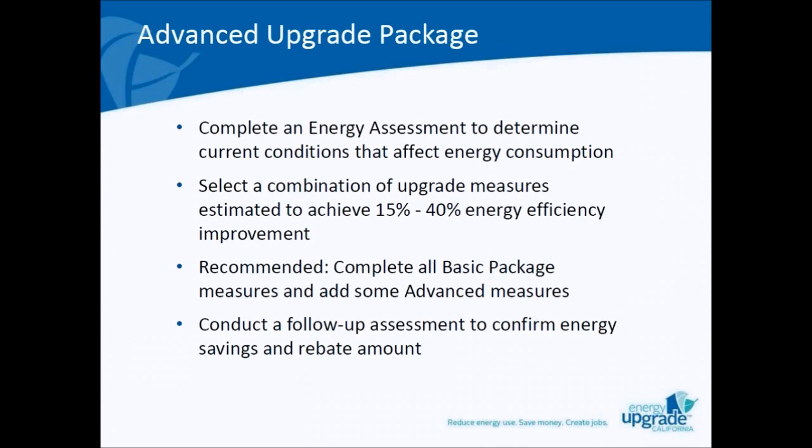And then we do recommend that you complete the basic package measures, since a lot of those are really kind of the meat and potatoes, if you will, of home performance. But you're free to meet that energy savings in the way that you see fit, and that meets the homeowner needs. We'll get into this, but the advanced upgrade package requires a B license. So really, it's kind of like general contracting. Anything can go in this one. And then you conduct your follow-up assessment to confirm the energy savings and the rebate.